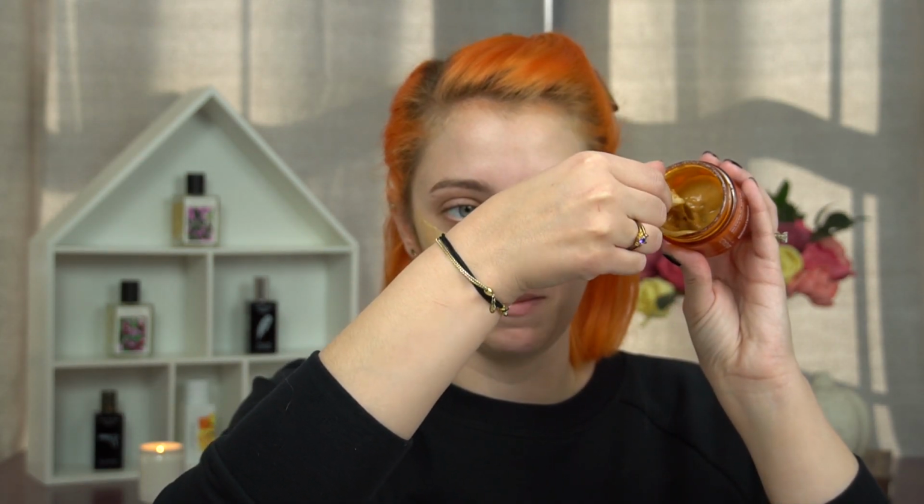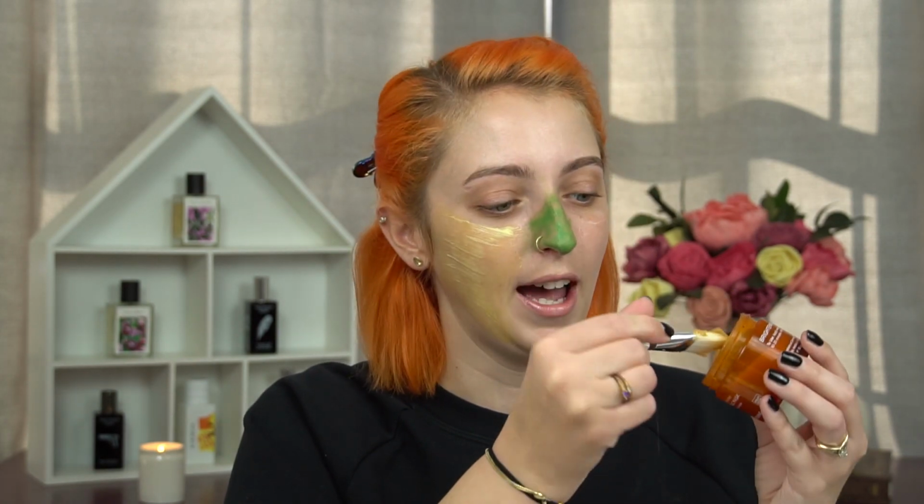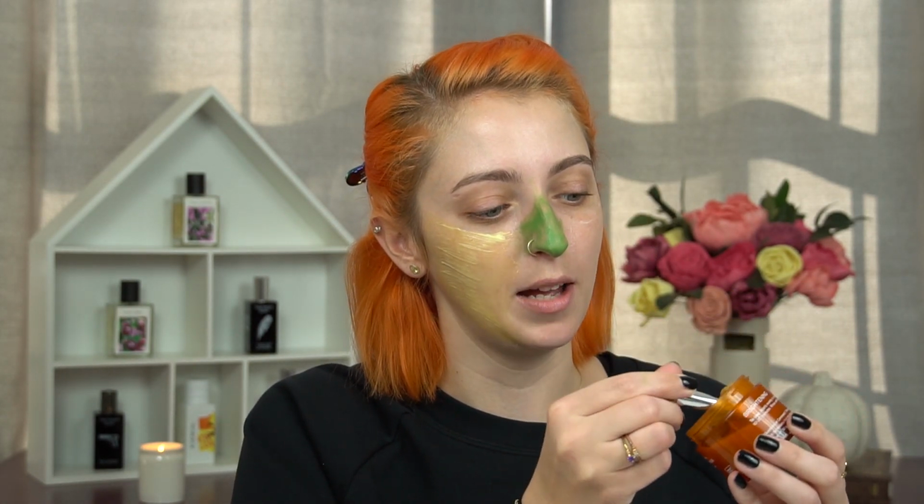It says to apply this for 10 to 20 minutes and rinse off. I'm going to apply it to my forehead because that's where I tend to get the most dry, flaky kind of bits. It kind of has the texture of baby food. Not that I would know. I haven't had baby food in a really long time, but that's what I imagine baby food looks like.